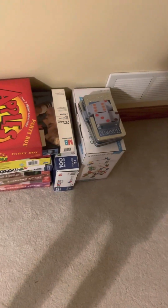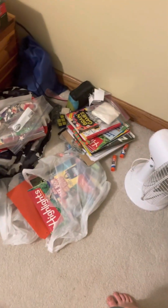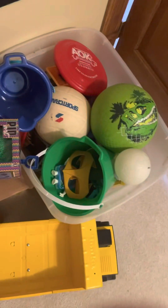Okay, I guess let's get started. First, we have my room. So, of course, over here we've got all the board games, card games, all that stuff. Dominoes, stuff like that. Then we've got a bunch of other stuff over here, some of the stuff I had when I was younger, probably. Then PlayStation with something on top, and two Monopoly boxes under it for some reason. Then over here, other toys that I've had.